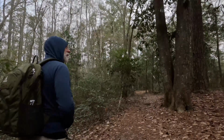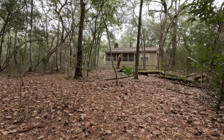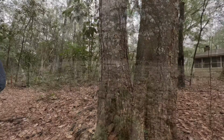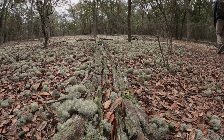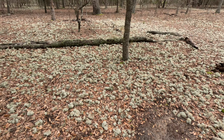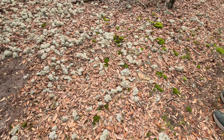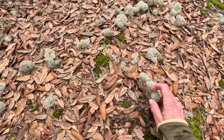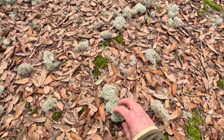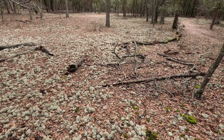And there's another view of the cabin in the woods. I don't know if this is one you can rent or not, but it's super cute. Log cabin. As we've been hiking, we've been seeing all these little green puffy things. Not really sure what they are. They're not connected to the ground. They're just kind of laying everywhere. But there's big, gigantic fields of it. It's very pretty.